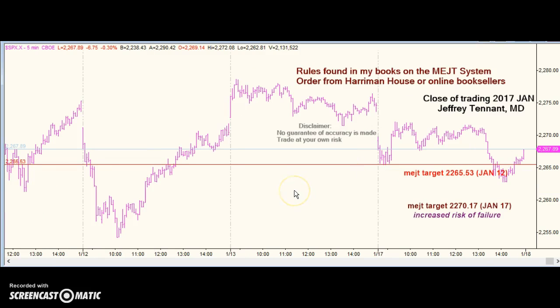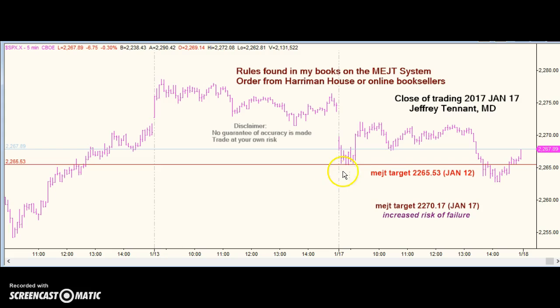This is actually a good illustration of how the system's used. On January 12th, back here, we got a target. We had a target, but we didn't have a trade. Today, that price printed, and there was support under it.